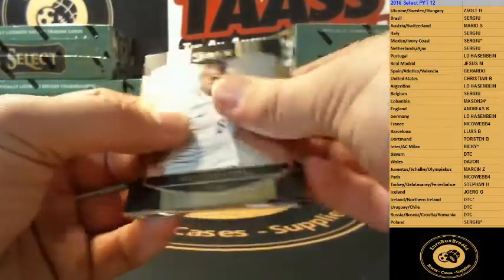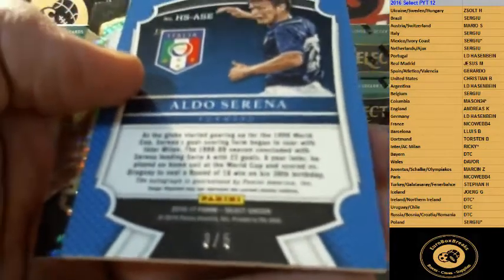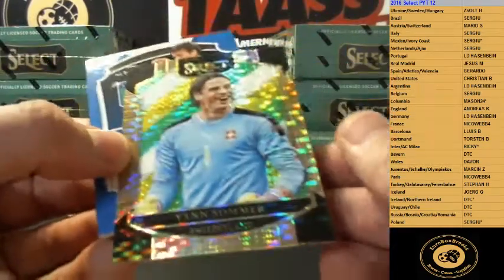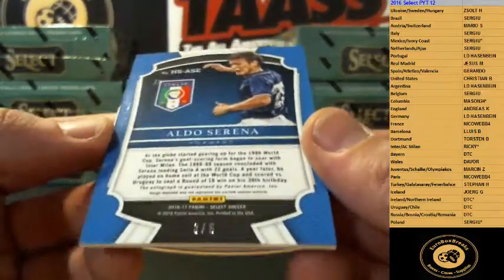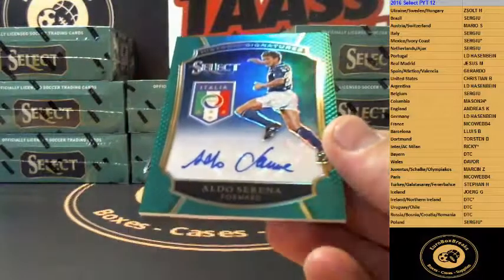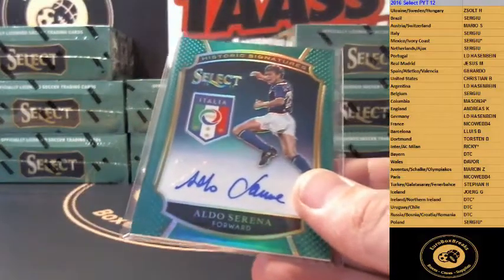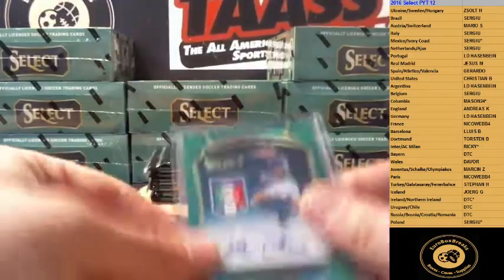Got Neymar base. And Italy, 3 of 5. Aldo Serena. Wow, that is a Jan Damamuti Prizm. That is green. Is it autograph with patch? No, without patch. Wow, Aldo Serena, number 25 for Italy and Sergio. Nice hit. Not bad.